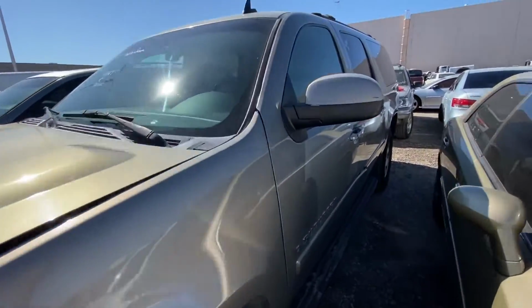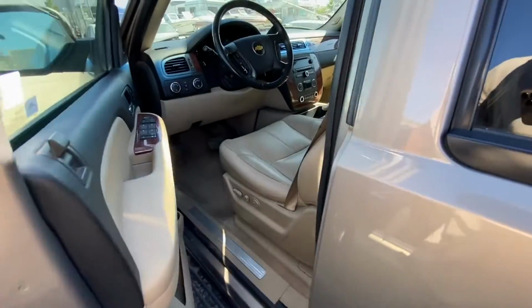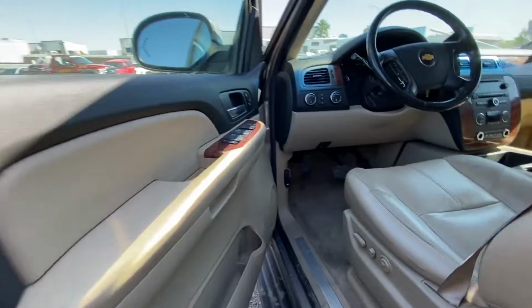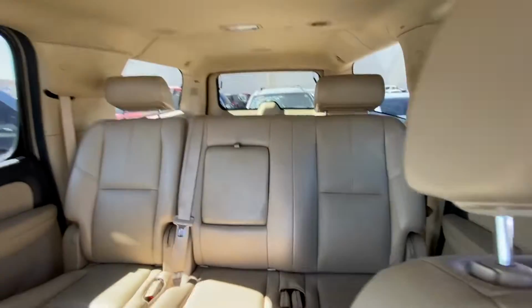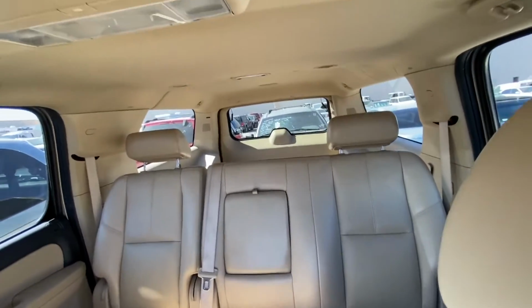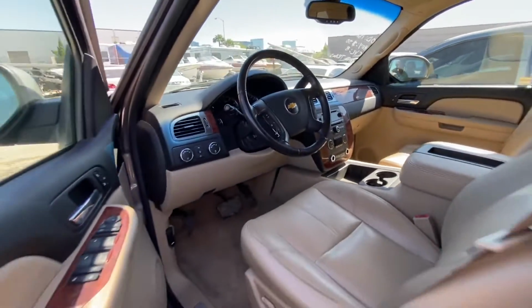No body damage or anything like that. Actually looks really good. 182,000 miles on this truck is just getting started, guys. Really nice leather, beige interior. No third row, but it is a nice, huge truck. Definitely wouldn't mind riding this thing, rolling up with the family.